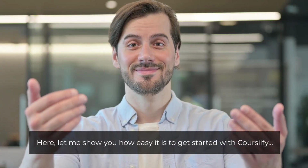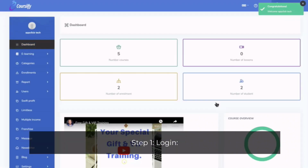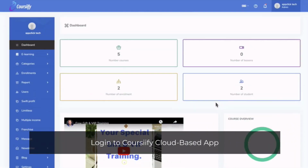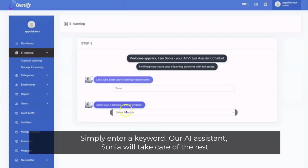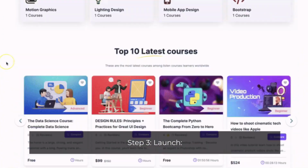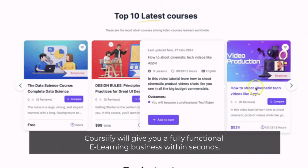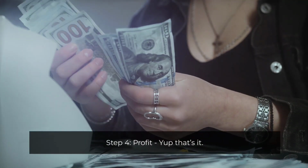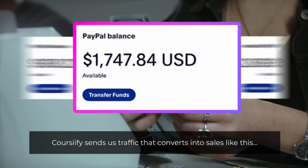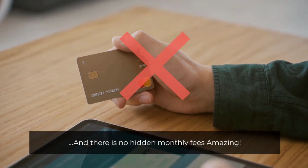Here, let me show you how easy it is to get started with Coursiify. Step 1. Log in. Log in to Coursiify cloud-based app. Step 2. Select. Simply enter a keyword. Our AI assistant Sonia will take care of the rest. Step 3. Launch. Click one button and you're done. Coursiify will give you a fully functional e-learning business within seconds. Step 4. Profit. Yep, that's it. Coursiify sends us traffic that converts into sales like this. And there's no hidden monthly fees.